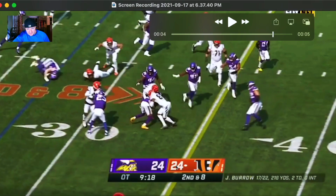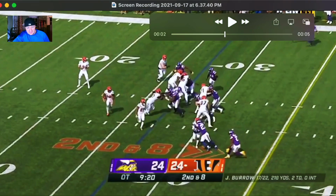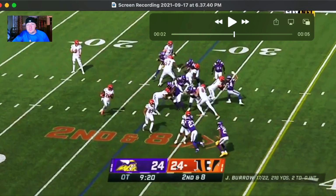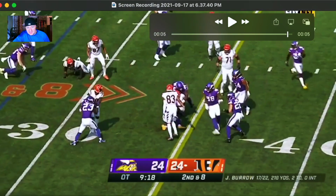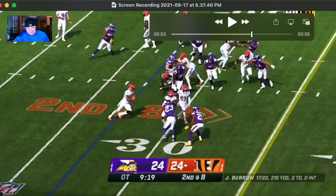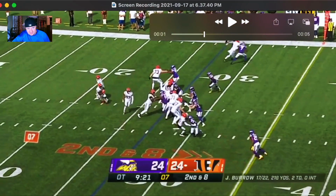Being patient. And what I like about him is, he's getting outside, but he knows he's going to take what's given to him, and he's going to be aggressive with it. And absorb the contact and keep going forward. He's tough to tackle there. And this isn't like a Hollywood play. This isn't like the biggest play ever.